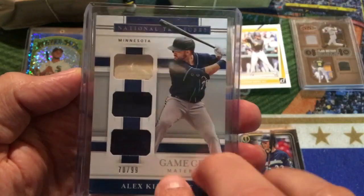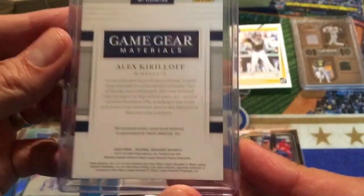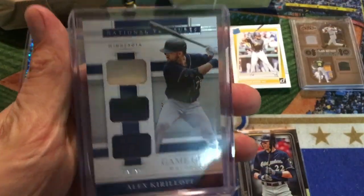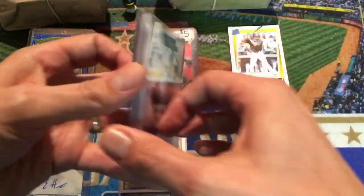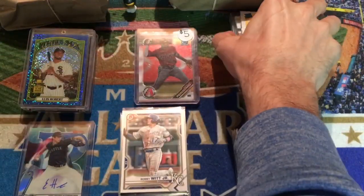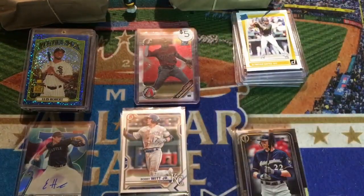Kirilloff, who just got called up not too long ago and has done really well this year in his limited time. So Kirilloff for $3 as well. So that was a total of $10 at that vendor. He's a super nice guy. I need to look into that Jeter one and see if it's actually what it's worth.